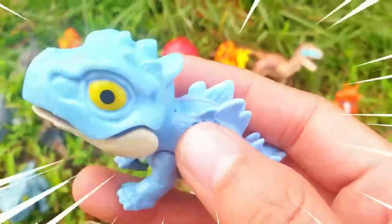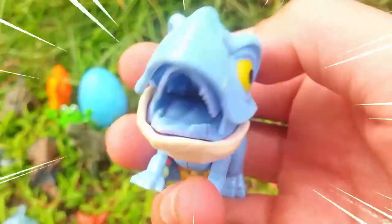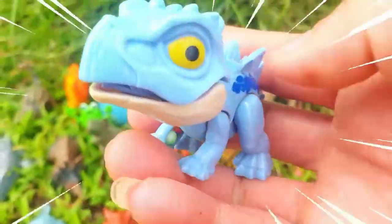Wow, it's so amazing. This is Stegosaurus, a herbivorous dinosaur that lived during the late Jurassic period, around 155 to 150 million years ago.